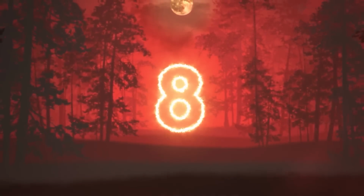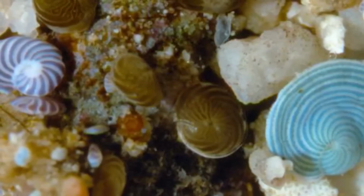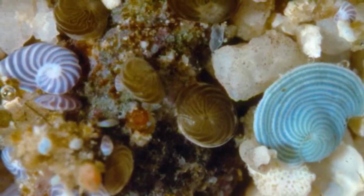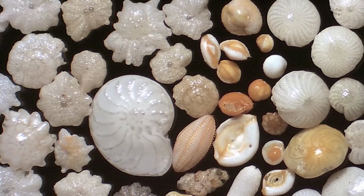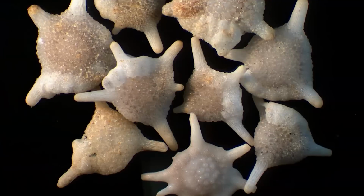Number 8, glass amoebas. In order to live that far down into the ocean, there are 3 main things that you'll have to overcome: lack of light, freezing temperatures, and a lot of pressure. Therefore, intense survival skills are required. Scientists were shocked to find Foraminifera, a kind of amoeba, surviving down in Mariana's Trench, but with some alterations. This kind of organism is found all over the world, but usually they build hard shells for themselves out of calcium carbonate.